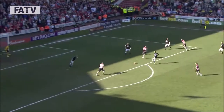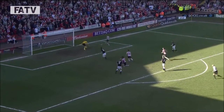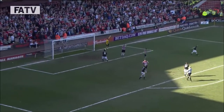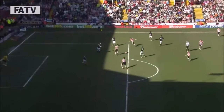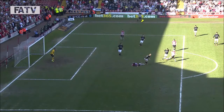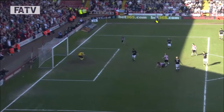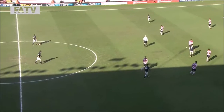Cody. Baxter stumbled and it's come back off the post and Cody's in again. And is offside again. All sorts of ricochets and bumps. But at the key moment, he was indeed, Cody, just the wrong side.